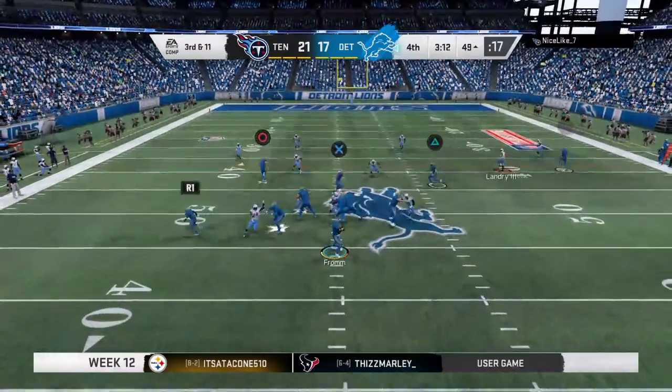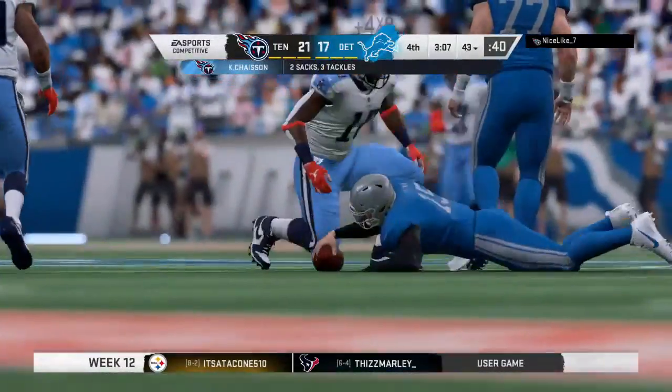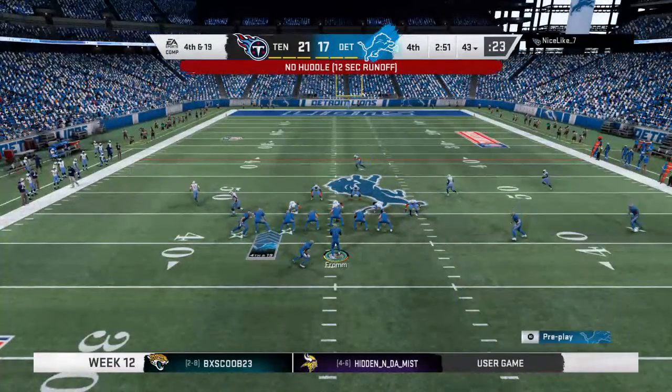They're going to look to throw. Under pressure here, and down he goes. Sacked back at about the 43-yard line.